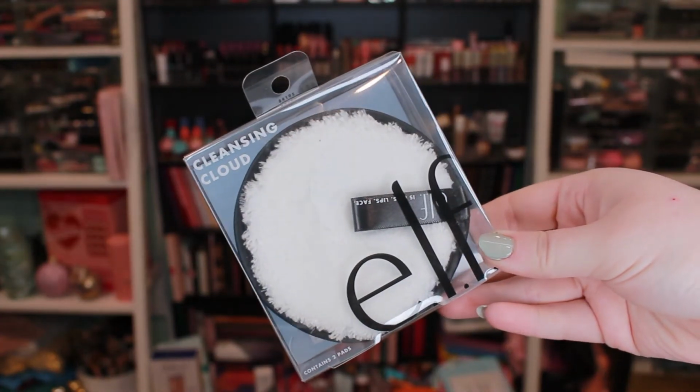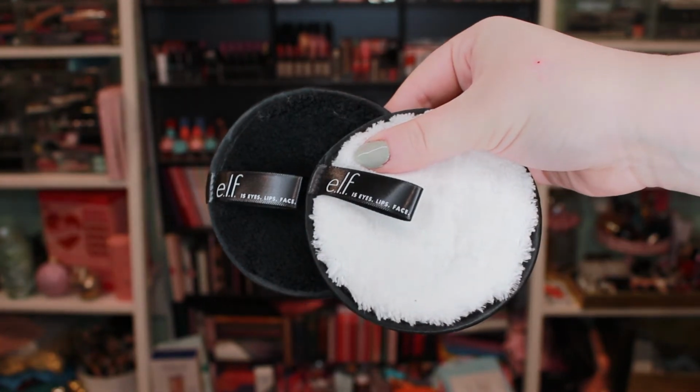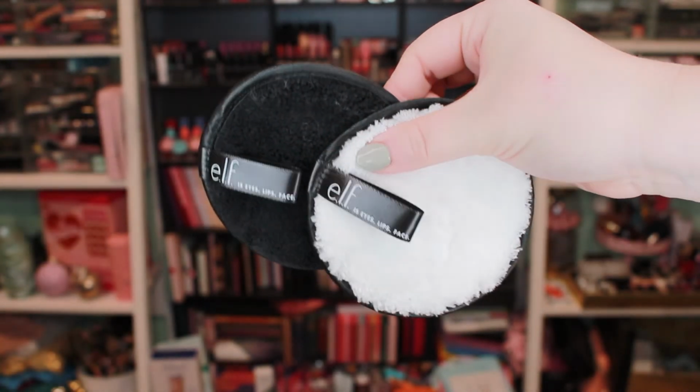Okay, and the last thing I got are the e.l.f. Cleansing Clouds. So these were the duo pack, so it came with a white one and a black one. I have not used these yet. I do want to try these out tonight because I'm very intrigued. And number one, I like that I get the white one and the black one because I feel like I'm more likely to use the black one because I have the original face halo, which is what these are. Everybody has copied now, but these feel very soft and smooth.